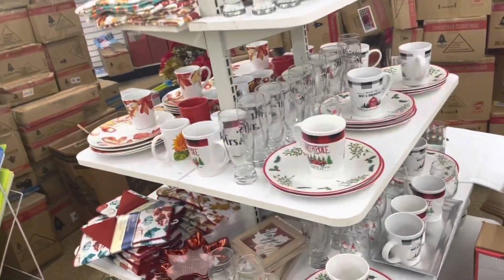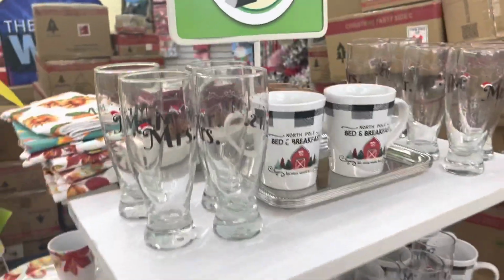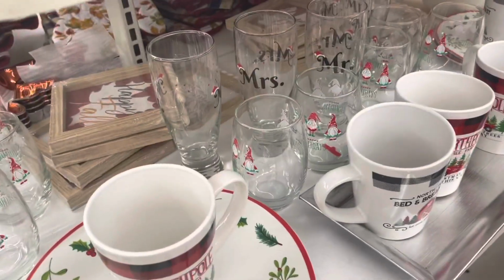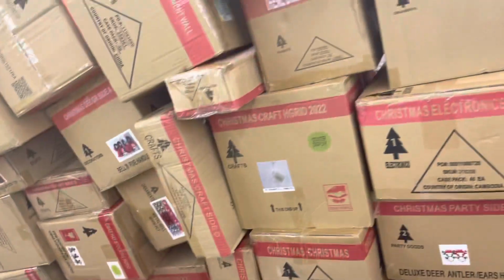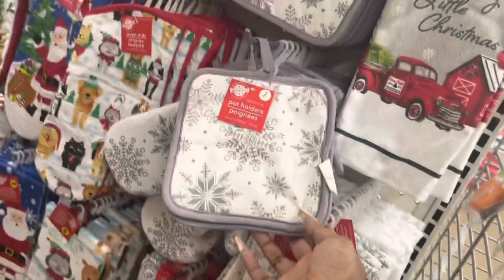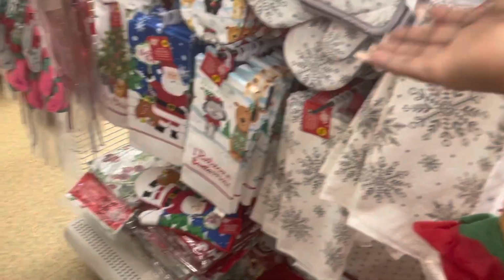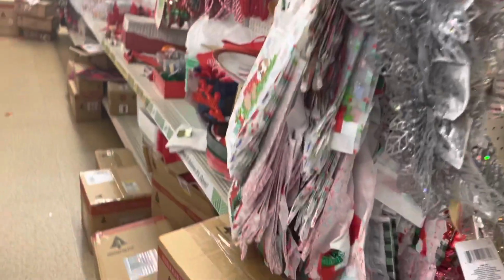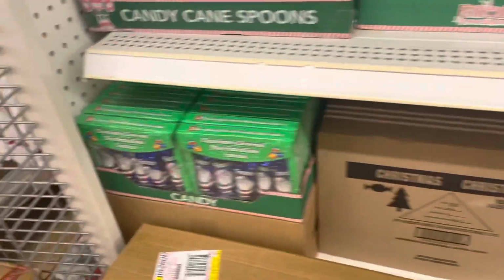All right, so the last thing that they've got is these Christmas dishes. Got like Mrs. and Mr. glasses, mugs, plates, little elf glasses that say Happy Holidays. And then they also got some items in boxes. They haven't really got everything out yet. Back here, I got more oven mitts. Oh, it's glittery. I don't know if y'all can see it on camera, but it's glittery. So cute. And these are $1.25. And they also got Christmas socks over there. And then more flowers, poinsettias and stuff. And then Christmas candy. Yeah, that's all this is. It's just a bunch of Christmas candy.